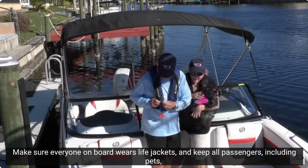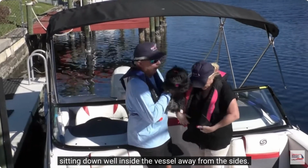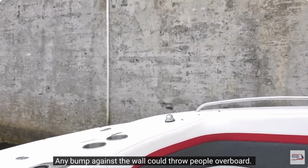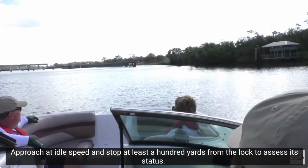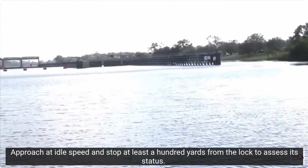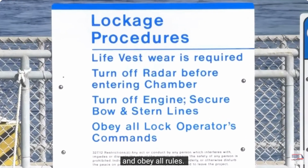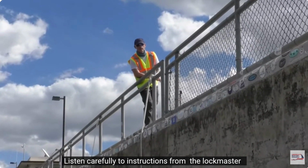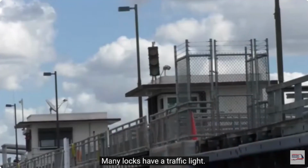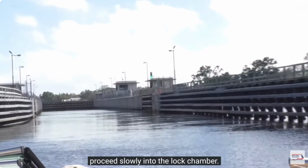Make sure everyone on board wears life jackets and keep all passengers, including pets, sitting down well inside the vessel away from the sides. Any bump against the wall could throw people overboard. Approach at idle speed and stop at least 100 yards from the lock to assess its status. Pay close attention, adhere to posted signs, and obey all rules. Listen carefully to instructions from the lockmaster and be alert to everything going on around you. Many locks have a traffic light. Once it's green, proceed slowly into the lock chamber.